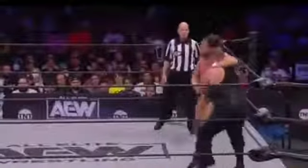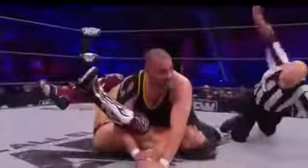Eddie Kingston. He's going to try and dump him over the top. Wrong way. No! Center of the ring. Kingston covers the far leg. Is hooked. Kingston. Again, targeting that neck.